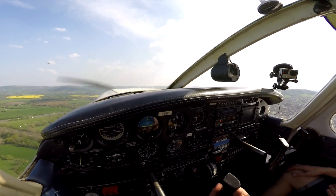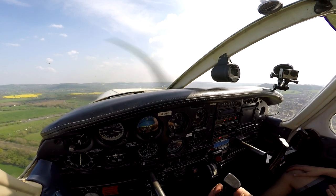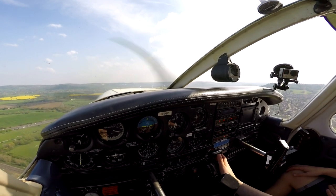Standard overhead join, runway 18, left hand, QFE 998, Wilco, Golf Delta here.